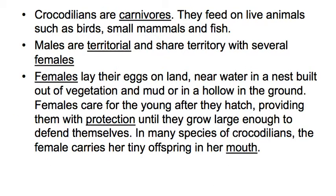Crocodiles are carnivores. They feed on live animals such as birds, small mammals, and fish. Males will be very territorial and share territory with several females. Females will lay their eggs on land near the water in a nest built out of vegetation and mud or in a hollow in the ground. Females care for their young after they hatch by providing them with protection until they grow large enough to defend themselves. In many species of crocodile, the female carries her tiny offspring in her mouth.